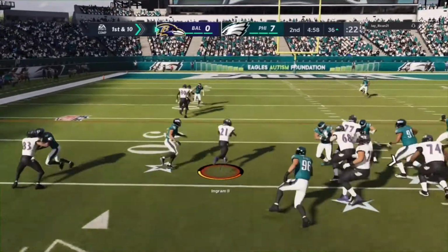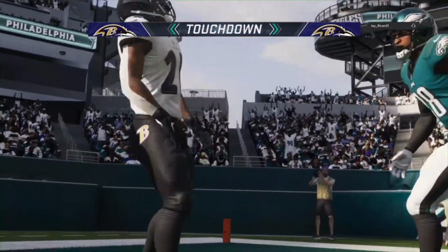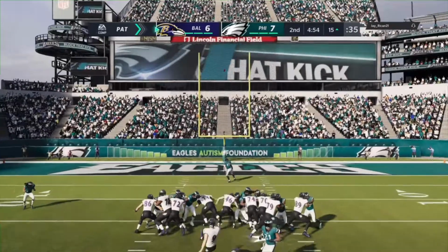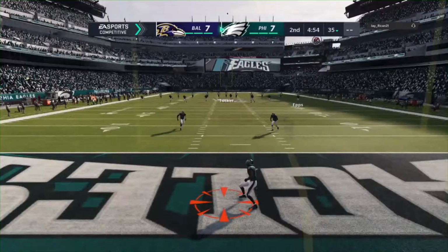They run. It's Mark Ingram. And some room to maneuver. And all the way in for a Ravens touchdown. They are an extra point away from tying the football game. It's up and good. Tucker to kick off for Baltimore. Each team's had it. Each team has scored. 7-7 here as the kick's away.